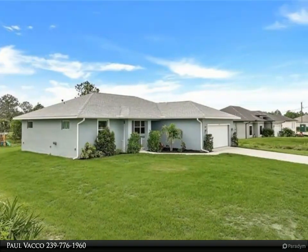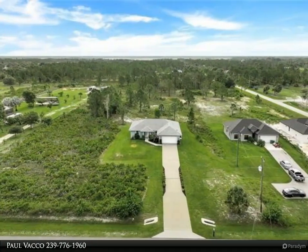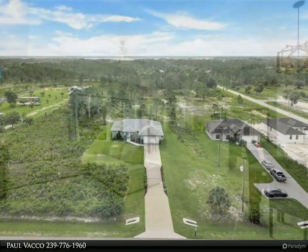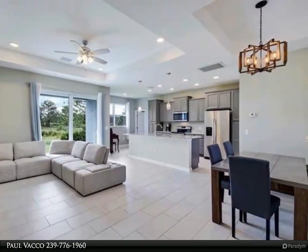An open concept design creates a seamless flow between the living room, dining area, and kitchen. The gourmet kitchen is the heart of this home with a huge island, modern appliances, plenty of counter space, and stylish cabinets. Tile throughout the living room, kitchen and bathrooms.